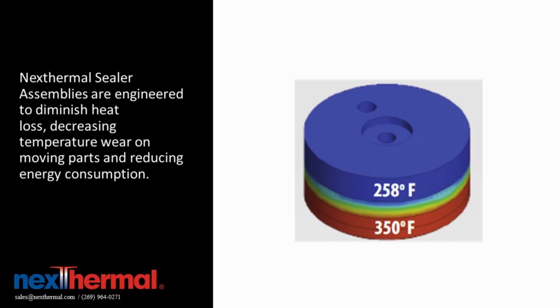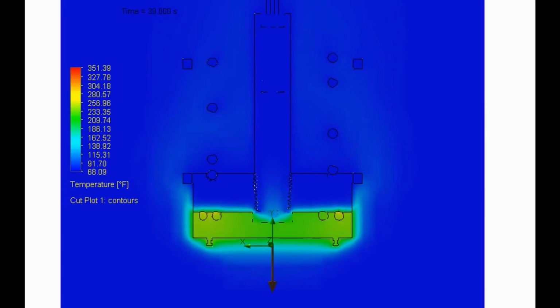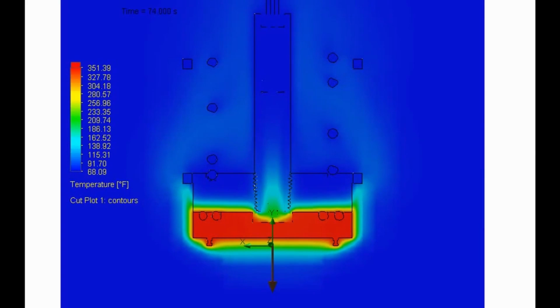Our heater is designed directly over the sealing plate, eliminating any cold spots, with a thermal profile engineered to deliver a superior seal. Nexthermal's profile coil heaters have proven to reduce leakers and increase the shelf life of customers' product. That's what we're showing here with the 350 degrees at the sealing surface.